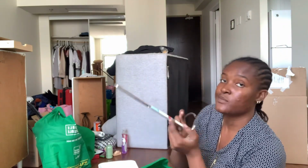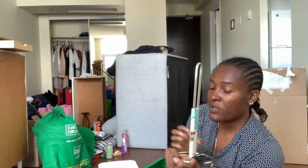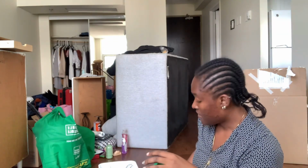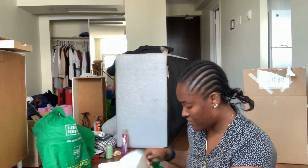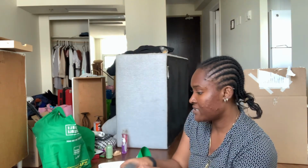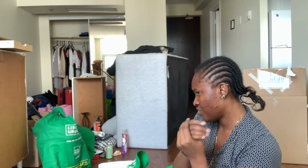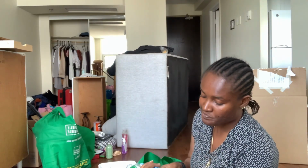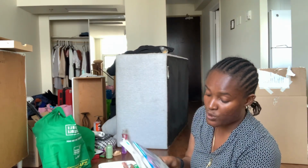I got this paper towel holder. I got measuring cups. I don't know, they might come in handy. I'm out of my bath wash, so I got another one. I got this to put my soap and hand wash in the bathroom. I got this laundry bag.